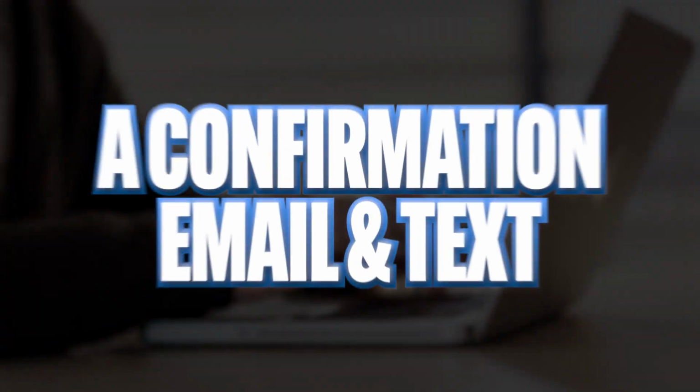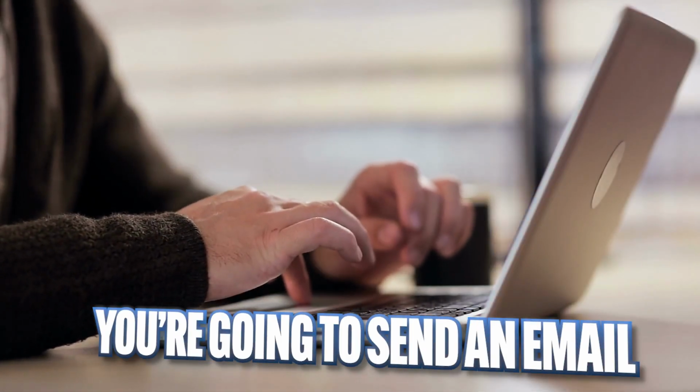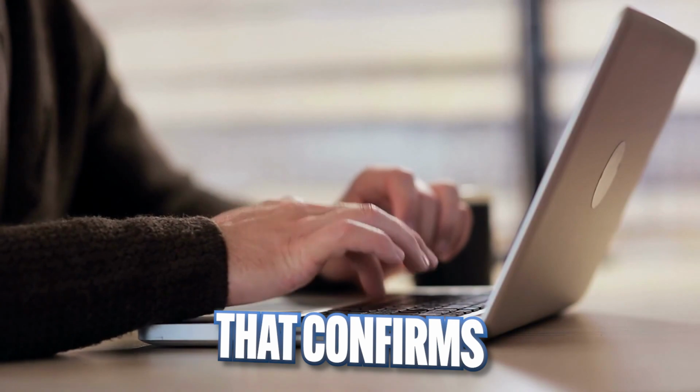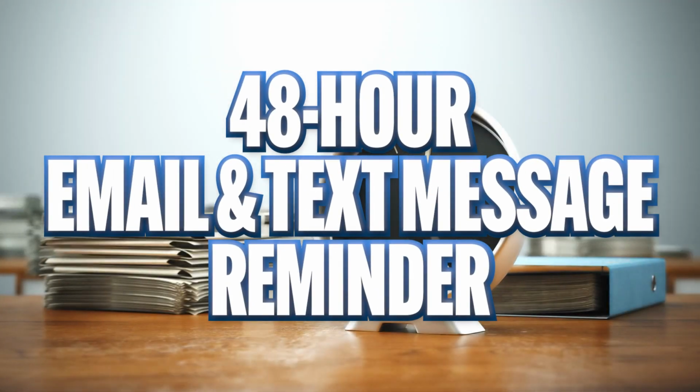Most calendars and systems have this in place, but the sequence that we have found that increases show up rates the most is number one, a confirmation email and text. So as soon as someone books an appointment, you're gonna send an email or a text message to them that confirms their appointment. Number two is a 48-hour email and text message reminder.